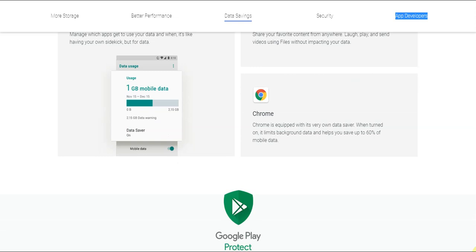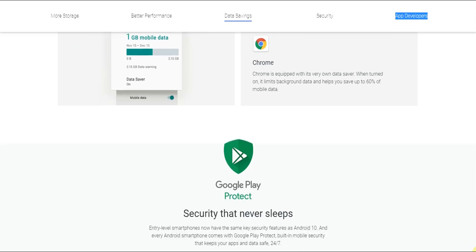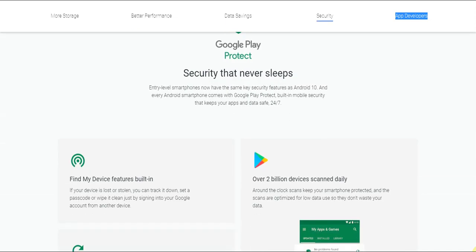You also have Chrome on here, obviously. Chrome is equipped with its very own data saver and has limited background data, and it helps you save up to 60% of mobile data. Of course, you're going to have Google Play Protect, security that never sleeps. Entry level smartphones now have the same key security features as Android 10, and every Android smartphone comes with Google Play Protect and mobile security that keeps your apps and data safe 24/7.